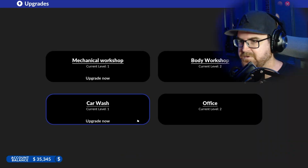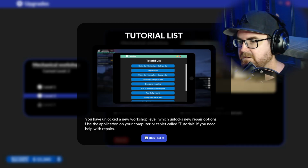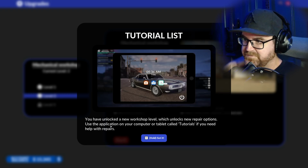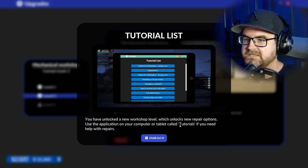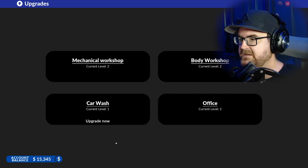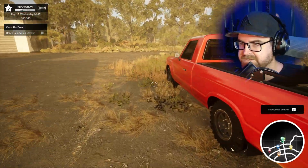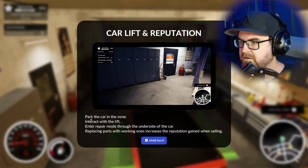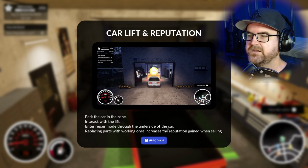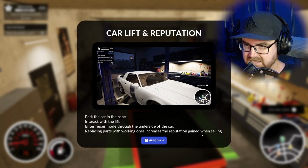All right, let's go in here to upgrades and mechanical workshop level 2. We are upgrading. You have unlocked a new workshop level, which unlocks new repair options. Use the application on your computer or tablet called Tutorials if you need help with repairs. Okay, very nice. So the lift is in here. Let's grab the truck, detach that, sneak the truck in here, park the car in the zone, interact with the lift, enter repair mode through the underside of the car. Replacing parts with working ones increases the reputation gained when selling.